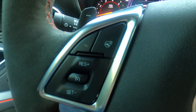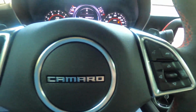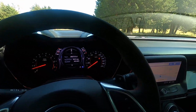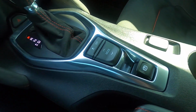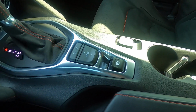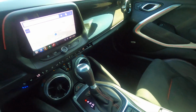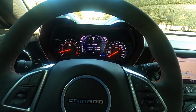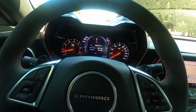Heated steering wheel as well. Steering wheel has Alcantara covering on it as well. Different driving modes. Electronic parking brake. Traction control button. This car is pretty well equipped, extremely fun to drive.